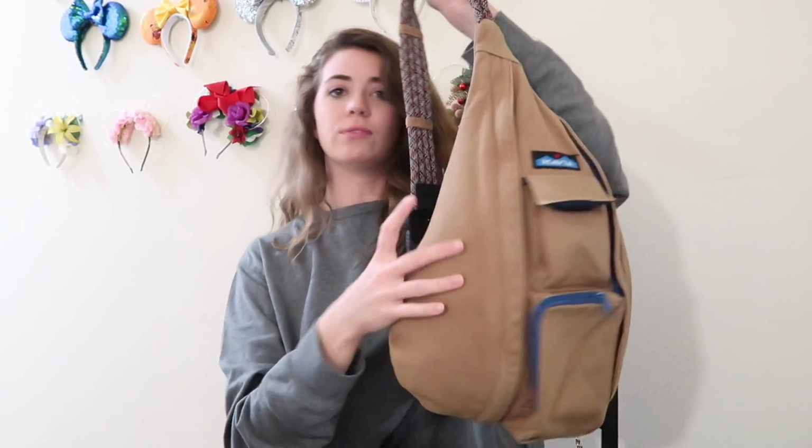And then it also has this clip so you can take it off like this, or just pull it over your head, whatever. And this strap is expandable, so you can make it bigger, you can make it smaller, like a normal thing. But yeah, so it's just super nice.